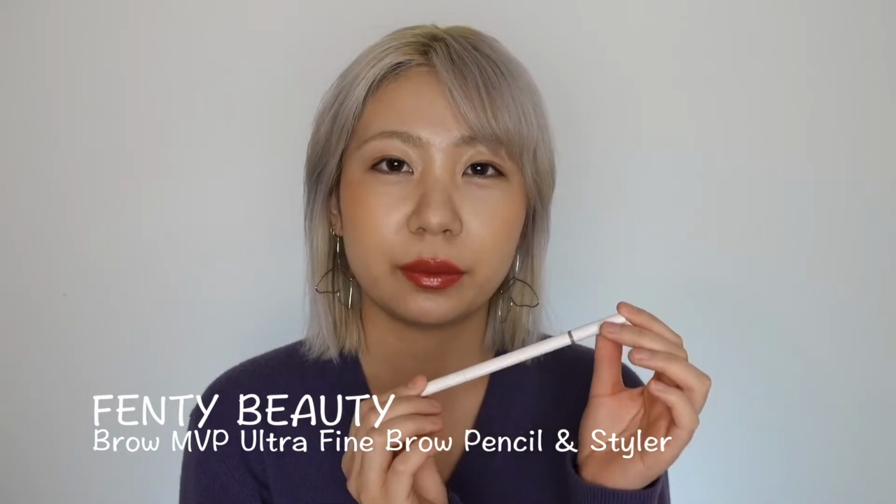I would say it lasted me at least 5 to 7 uses before I completely used it up. And that is how I feel about this brow pencil ever since using it, although I'm not a big fan of the shape, and therefore I won't ever repurchase it. I don't think so. It is very cost effective. I've used so many different brow pencils, and this one, I have to say, is the one that lasted me the longest.